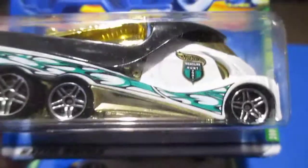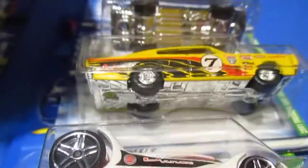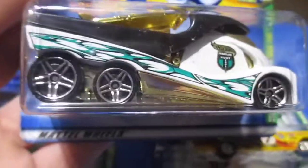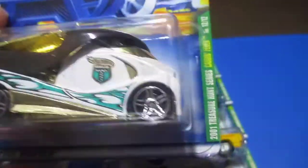But no rubber tires. I'm assuming they skipped the rubber tires on some of these with the bigger tire because they didn't have a wheel that fit these at the time for that rear wheel right there. But this size they had. I think that's why they opted for the plastic wheels on some of these. They just didn't have that size of wheel yet.